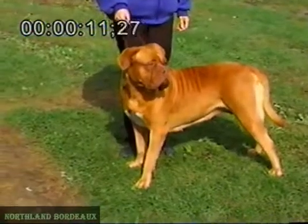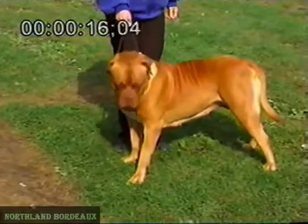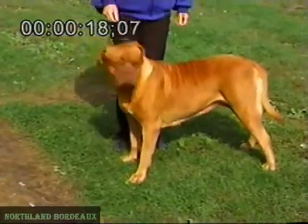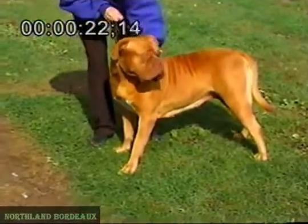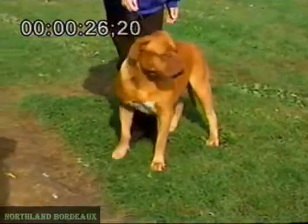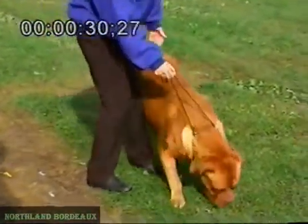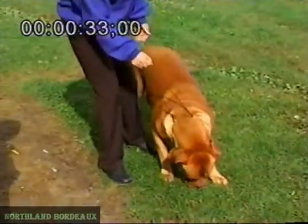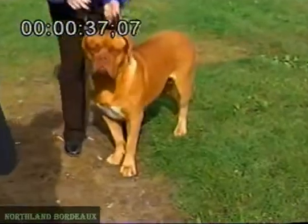What we have here is a very strong build, a solid bitch, as it is very difficult to get in this breed. She is very well constructed from top to the end, and it all fits very well together. She's also in blooming condition, perfect quality of muscle, so the overall picture is very impressive indeed.